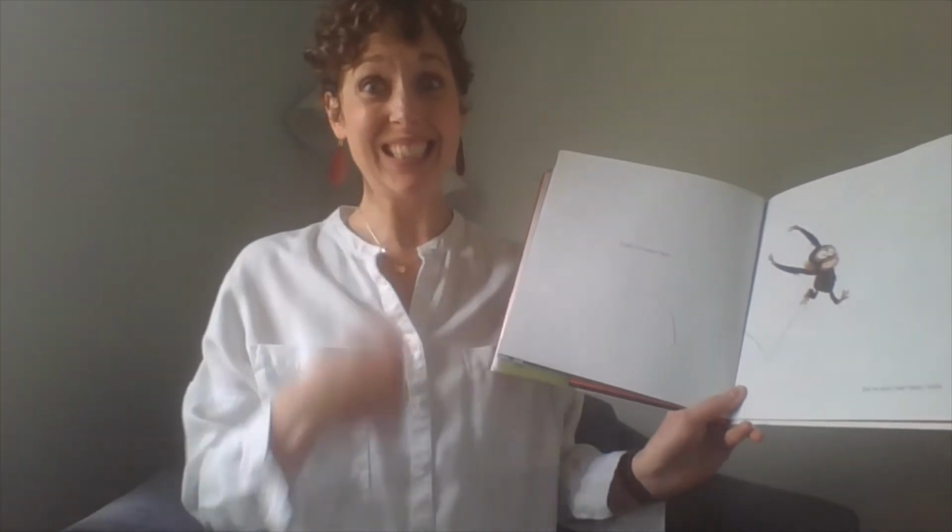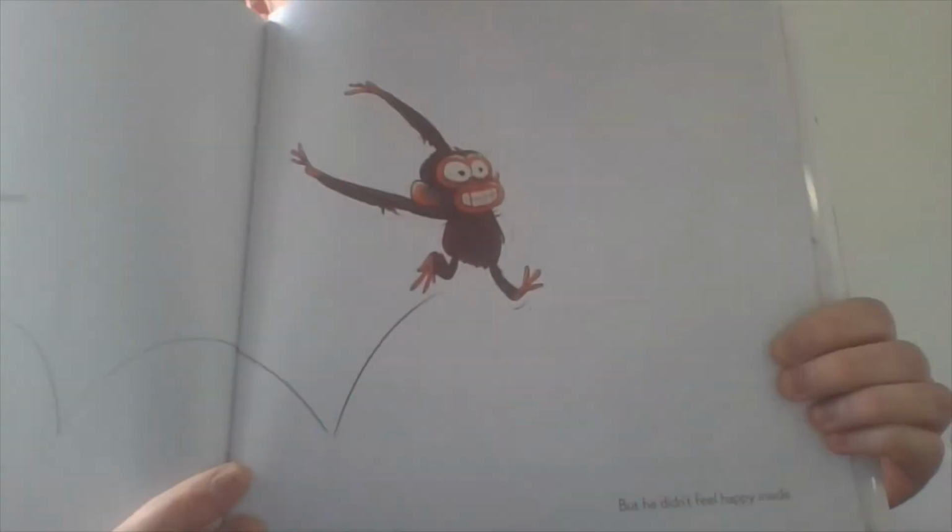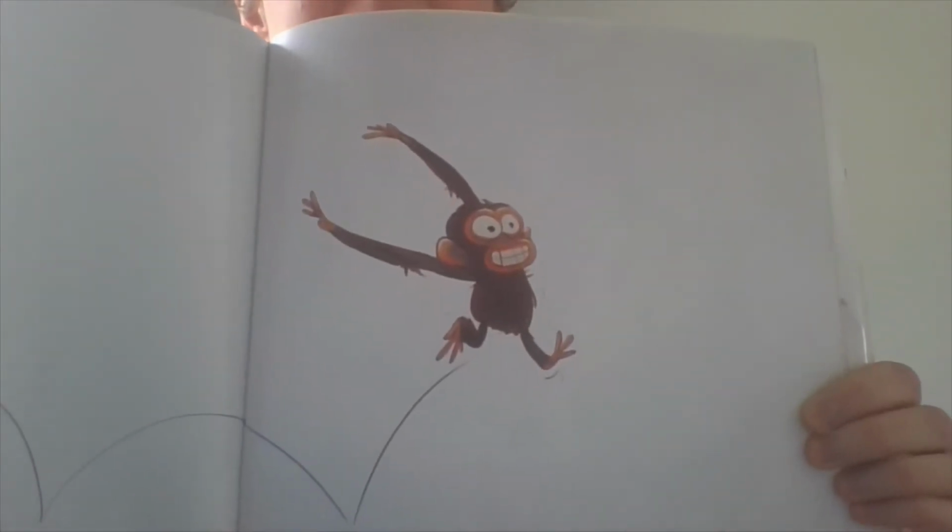Finally, Jim looked happy, so his shoulders are back. He put his eyebrows up, and he put a big grin on. Does he look happy? Let's look. And it says, but he didn't feel happy inside.